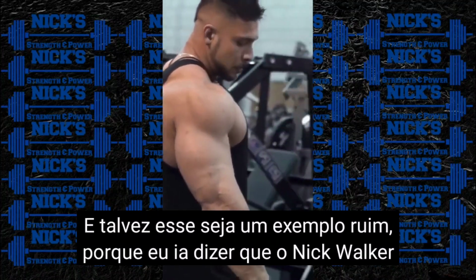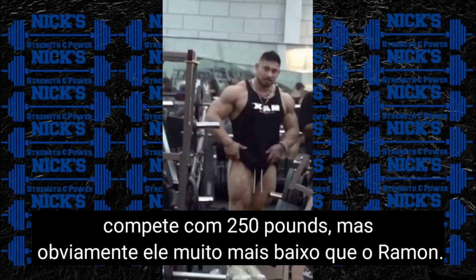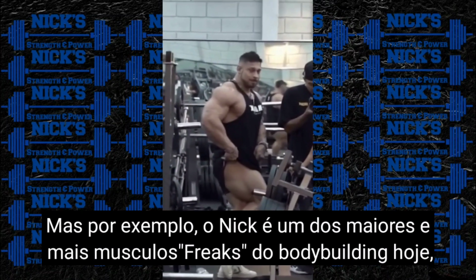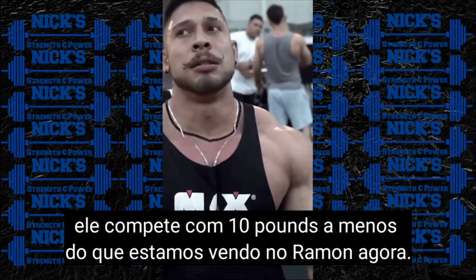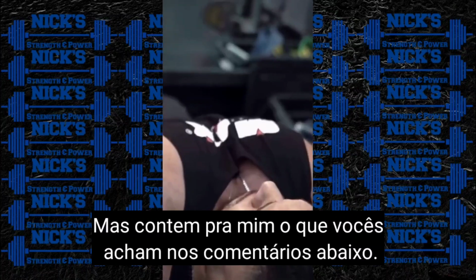And maybe this is a bad example because I was going to say Nick Walker competes at like 250, but he's obviously much shorter than Ramon. But I mean, for example, Nick's like one of the biggest, most muscular freaks in bodybuilding right now. And he competes, and again, he's much shorter, so take it with a grain of salt, but he competes at 10 pounds less than we're looking at from Ramon right now. But let me know what you guys think in the comments below.